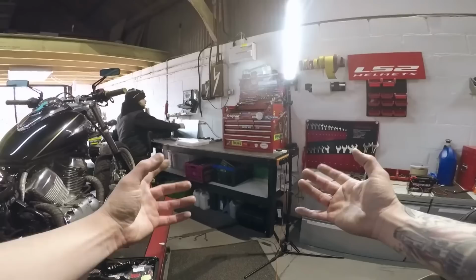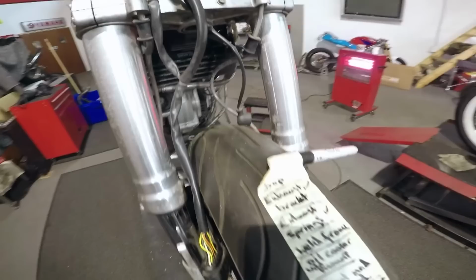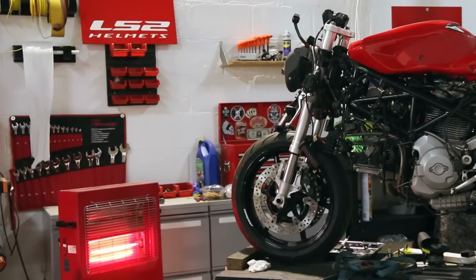But once all the bodywork is removed, the chassis and engine setup looks flipping awesome. Brembo brakes, Marchesini wheels, single-sided swing arm, a big 1000cc V-twin. This bike ticks a lot of boxes.